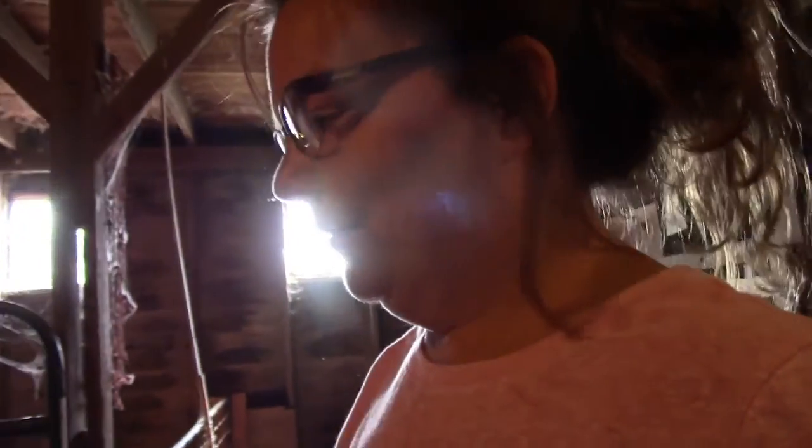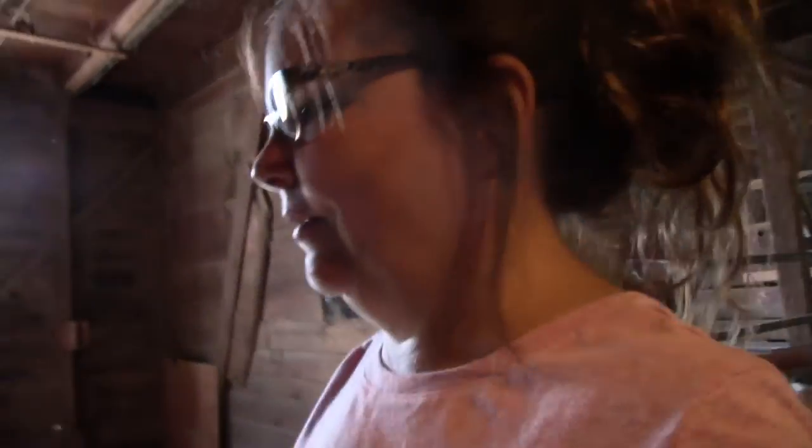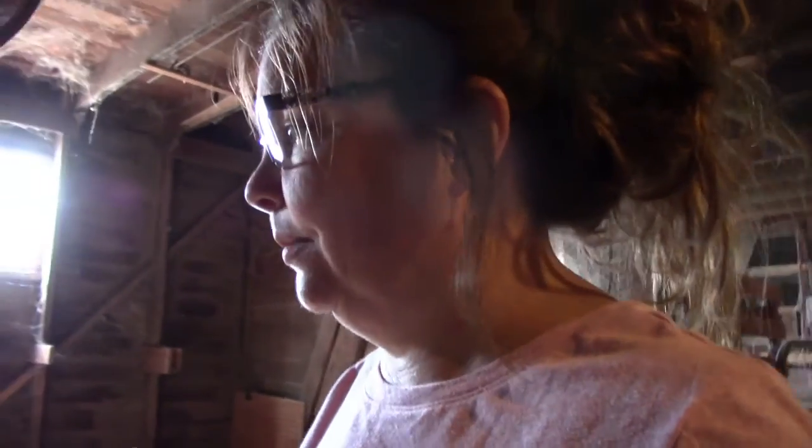It sure is quiet coming in the barn without hearing Neville's crow every time I walk in here. And yes, the feed sacks are still there waiting to be burned. We cleared those out right before the fair, and so ever since then we just haven't had time to get them burned yet, but we will do that soon.